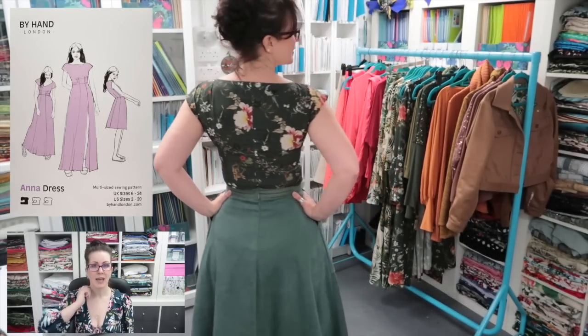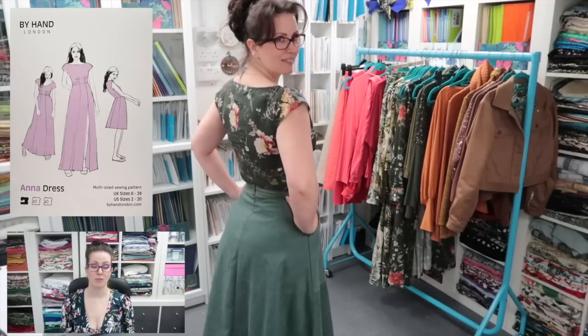Next up we have the By Hand London Anna bodice, but elongated into a top. I follow Bianca from The Closet Historian and she makes a lot of this sort of shape of top with the button back, and I knew that wasn't going to work for me because I really don't like button back tops. I don't like wearing them because they're uncomfortable to lean against, and also I find them really difficult to get into and out of.